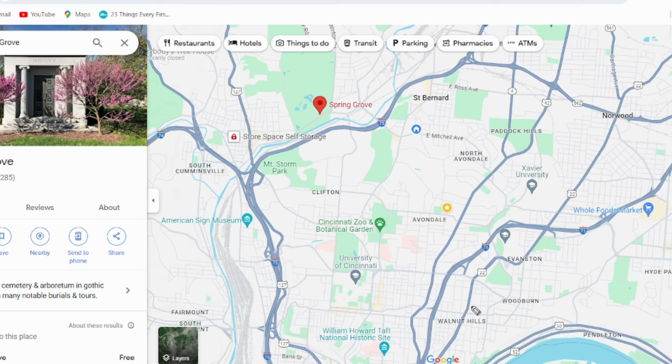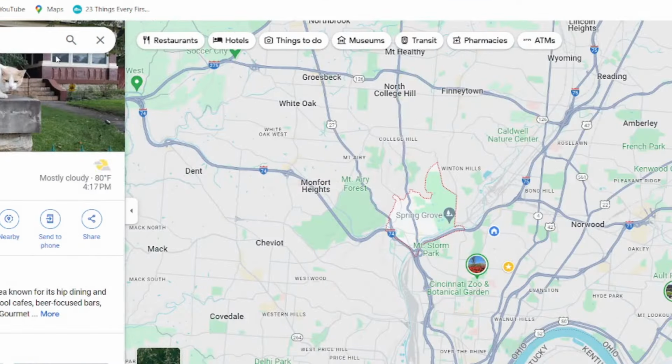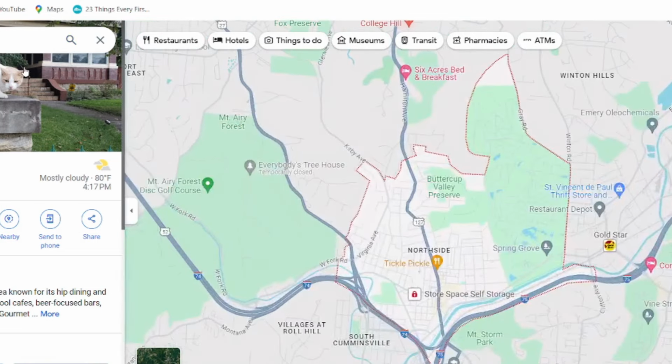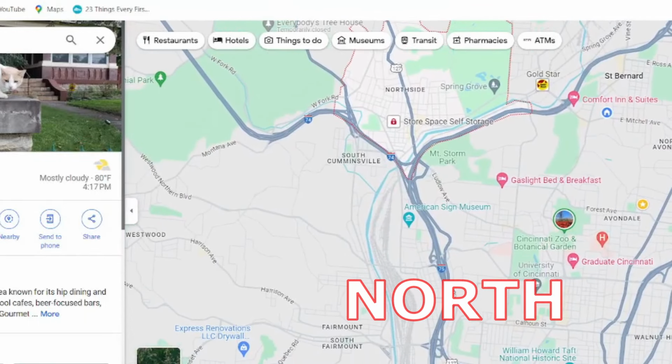When you get past the downtown area and OTR area into Clifton and Avondale area, you start to see some of the more residential and more suburban places to live, like Walnut Hills, Evanston, St. Bernard, Bond Hill. Here is Spring Grove Cemetery right here, one of the largest cemeteries in the country. If we slide over to the north side, which is an actual neighborhood in Cincinnati, it's called North Side. That's a really good place for us to transition into talking about the northern parts of Cincinnati.